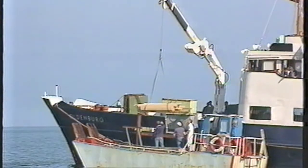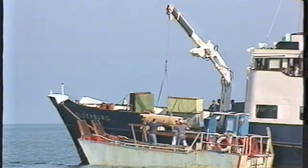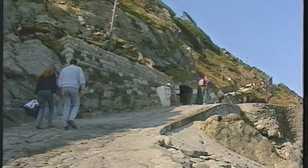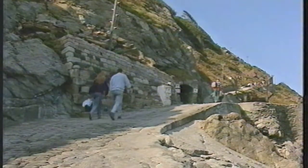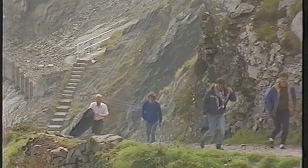The Oldenburg doesn't just bring day trippers, she also brings essential supplies to the island. And some of the people she's brought over have come for a long holiday to get away from the stresses and strains of everyday life. I wonder if they knew there was a 400-foot climb involved.